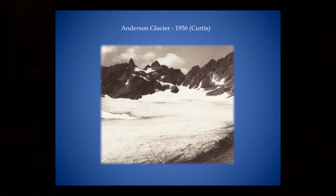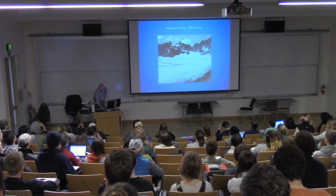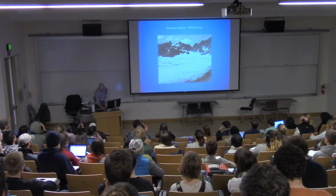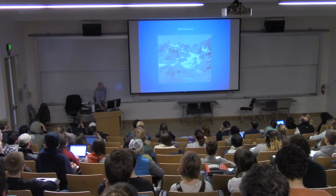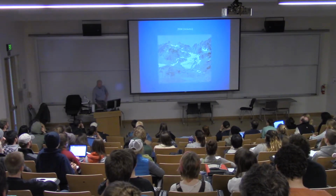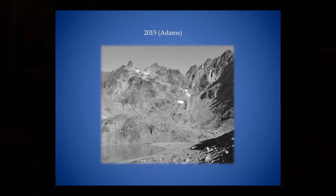And another example from the Olympics, this is Anderson Glacier, Curtis, 1936. And you'll notice how this whole valley is filled with ice. The glacier heads way up here. Well, by 2004, the glacier is really diminished dramatically. Another lake is formed, and you can see a trim line right up here where the ice used to be. So the glacier melted significantly back by 2004, and by 2015, there's some debris-covered ice under that rubble. There's still glacier, but it's largely gone.